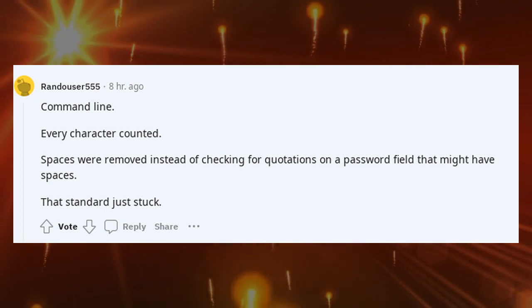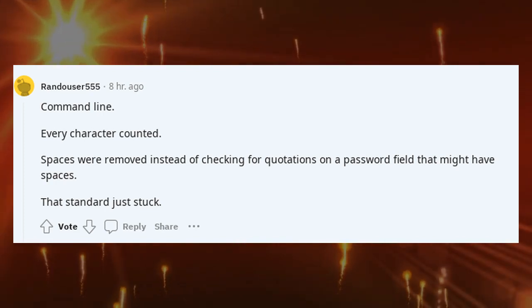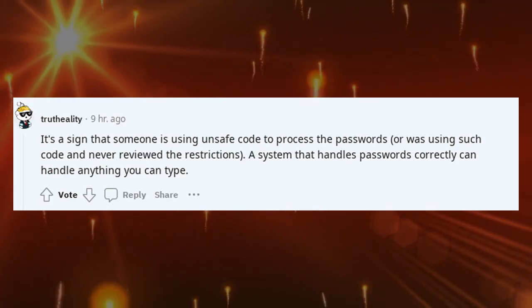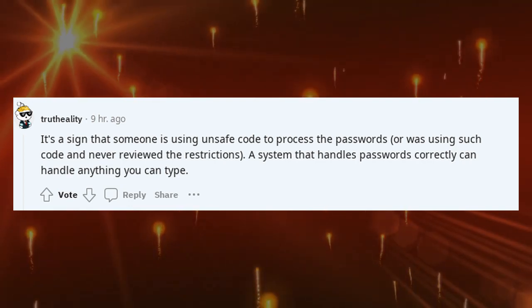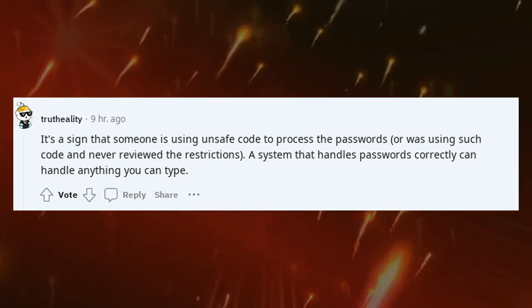On the command line, every character counted. Spaces were removed instead of checking for quotations on a password field that might have spaces. That standard just stuck. It's a sign that someone is using unsafe code to process the passwords or was using such code and never reviewed the restrictions. A system that handles passwords correctly can handle anything you can type.